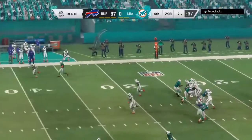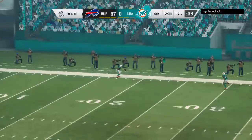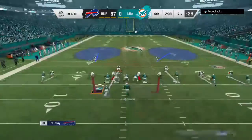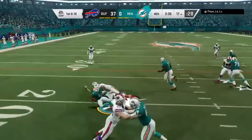First and 10 at their own 17-yard line. The Dolphins at the line ready for their next drive. And they had compiled a pretty long drive last time. Unfortunately, though, it ended with no points after the missed field goal.